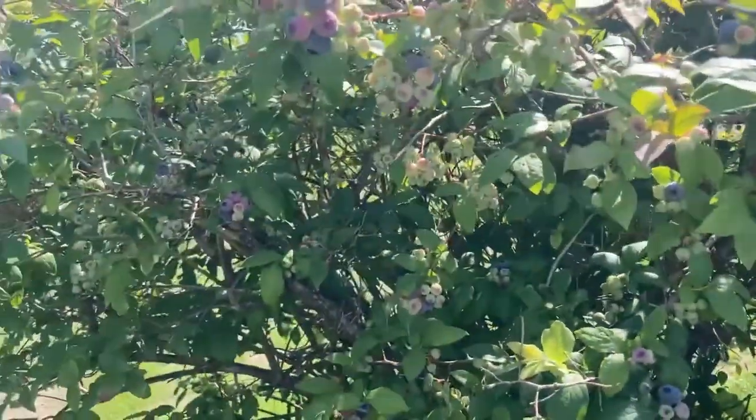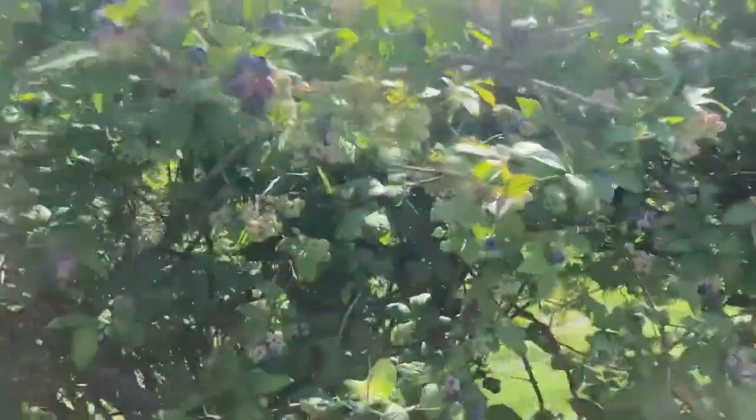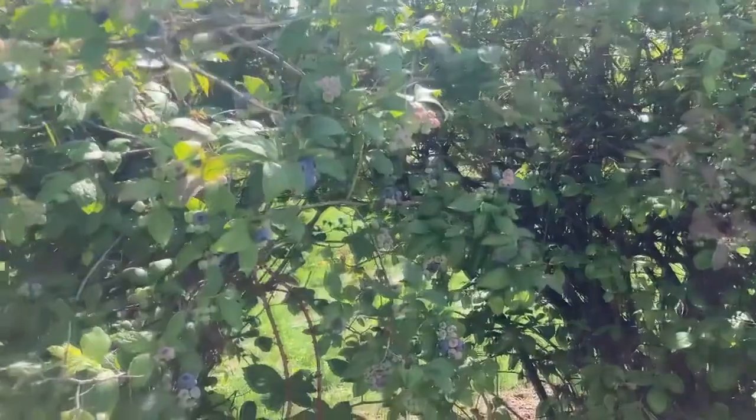Boy, it sure would be nice if I found a pear tree on this property. That'd be a plus. But anyway, I'm not going to get any blueberries because I don't need blueberries. I've got lots of blueberries. My daughter has some blueberries in the back of her yard, and boy, they're really nice.